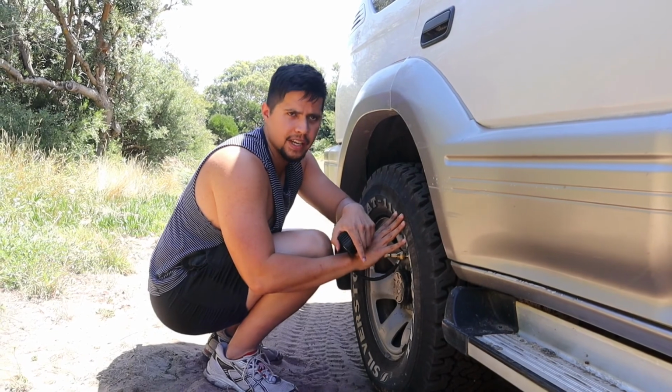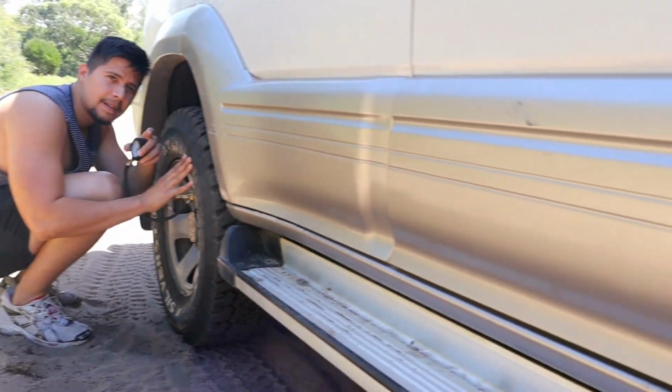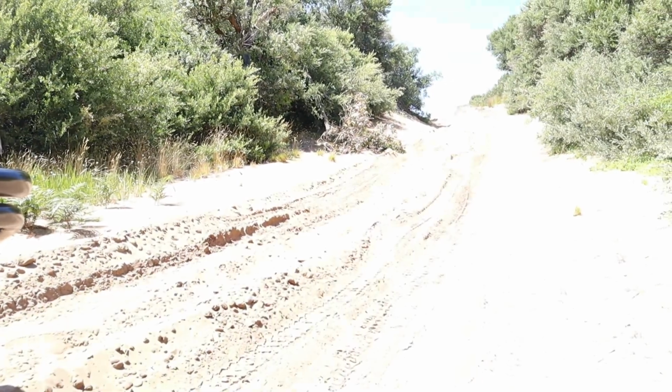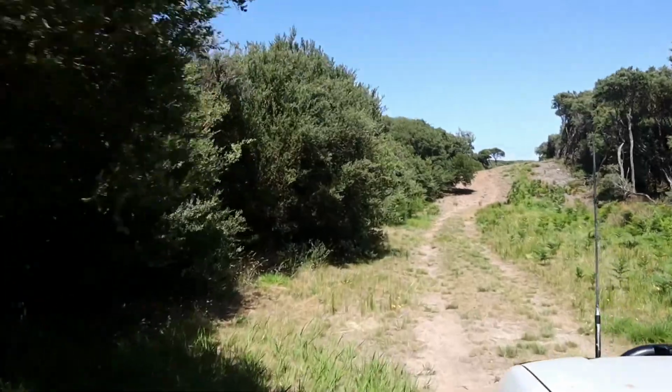As you can see, there's sand here, it's very soft. If you can pan around and have a look at the slope over there, it's very, very soft sand. So just airing down a bit. And should be good, guys. We'll film the whole thing.